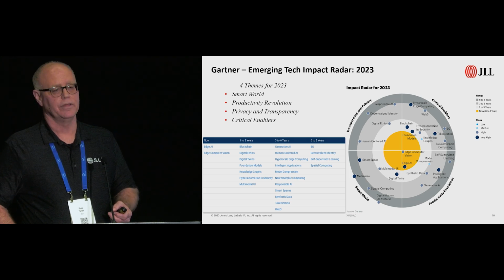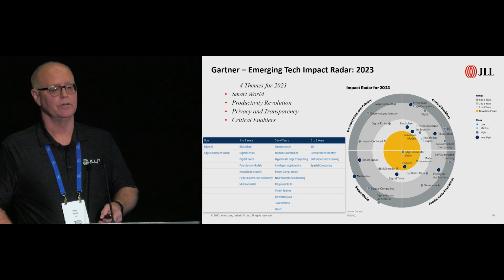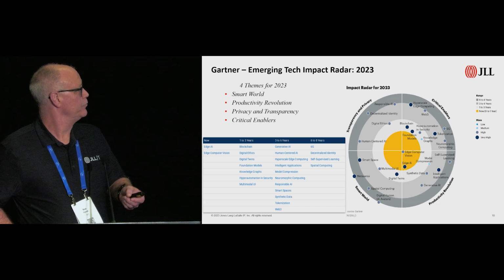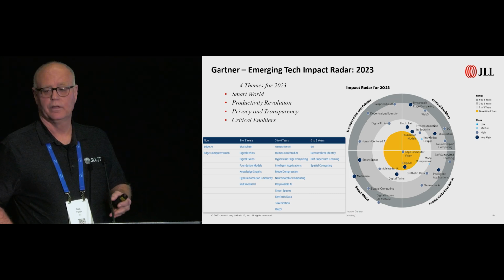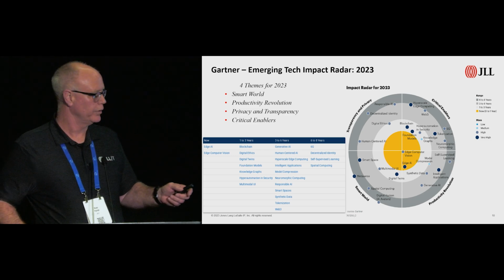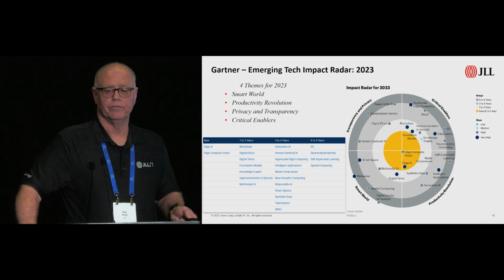I'll be honest, there are things on this list I have no idea what they are. So I've got to go back now and learn and begin to understand. And there are a lot of them there that we've talked about today. The themes for 2023 are a smart world, productivity revolution, privacy and transparency, and critical enablers. So again, things we've talked about today, things that we interact with on a day-to-day basis. It's an interesting read if you have a few minutes.